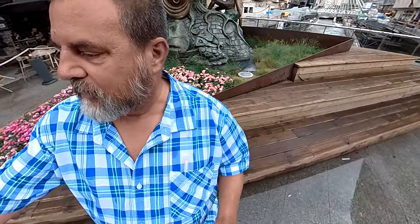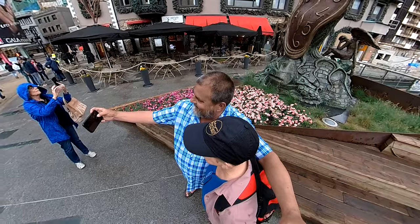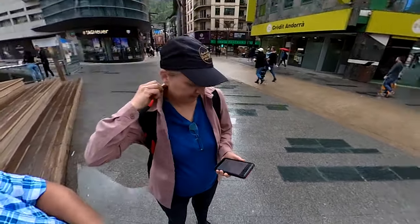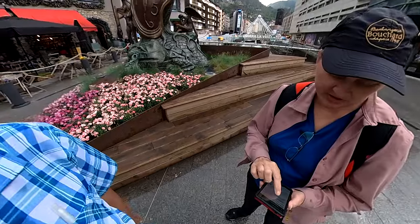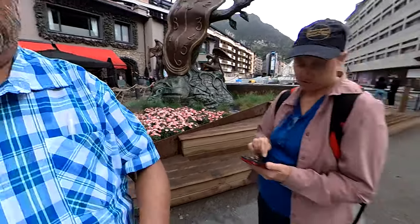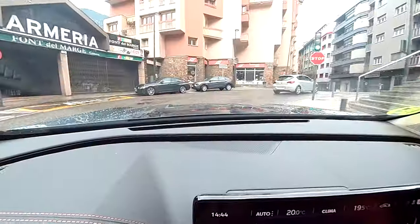Okay, so here's the first one, a melting clock. And then we need another waypoint. Let me check. She's checking. Waypoint 704, hangman stage. I think we might have to drive to that one. Yeah, we'll drive to that one.